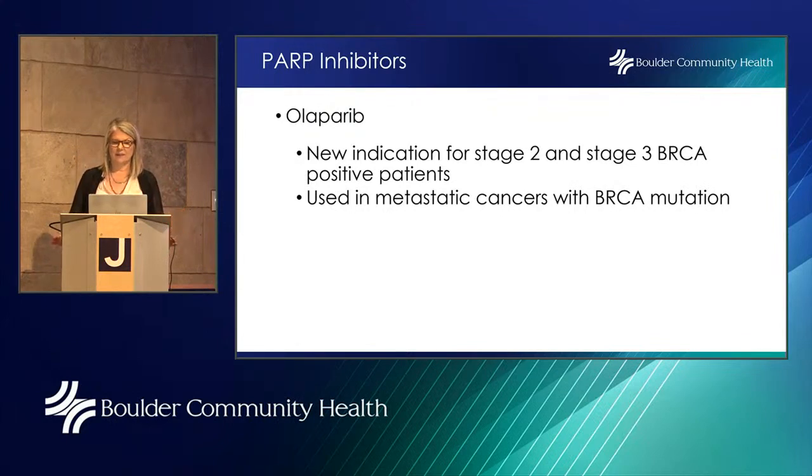And so that is definitely an active agent that we've been using now for a while in stage 4 breast cancers. FDA just approved a new indication, again in the last couple of months, for adding it in some situations to stage 2 or stage 3 patients that are BRCA carriers to help improve the cure rate.